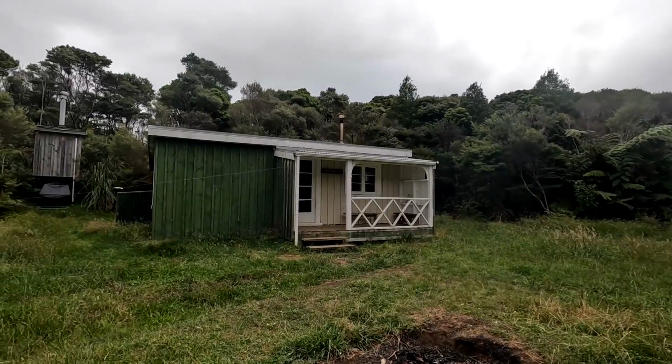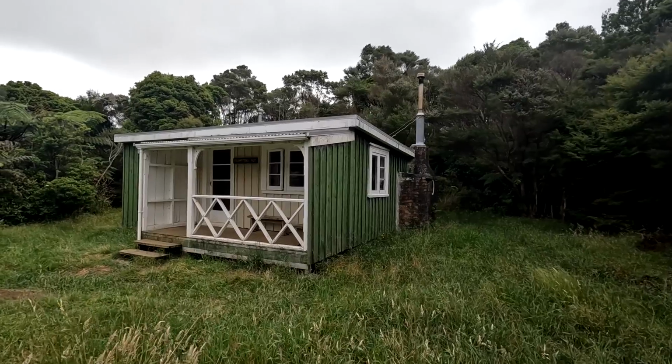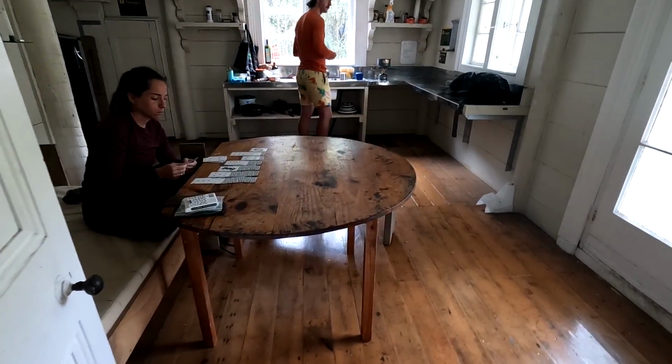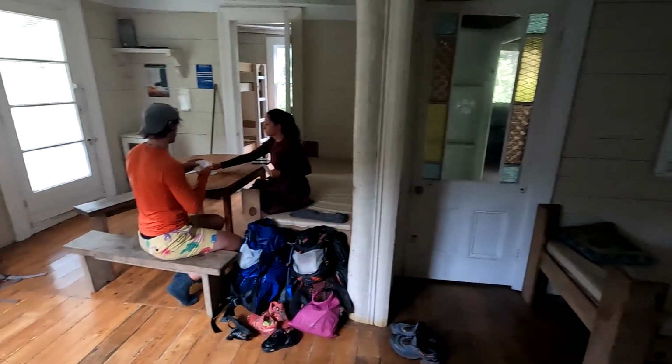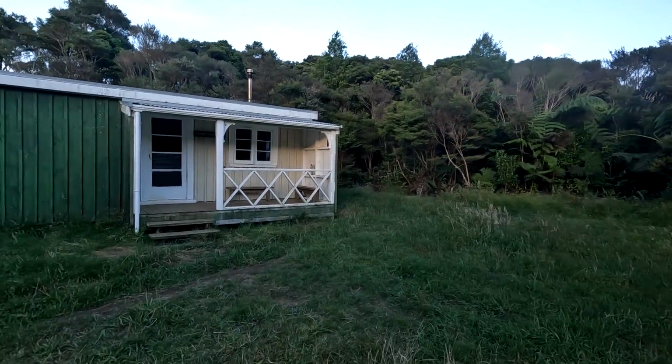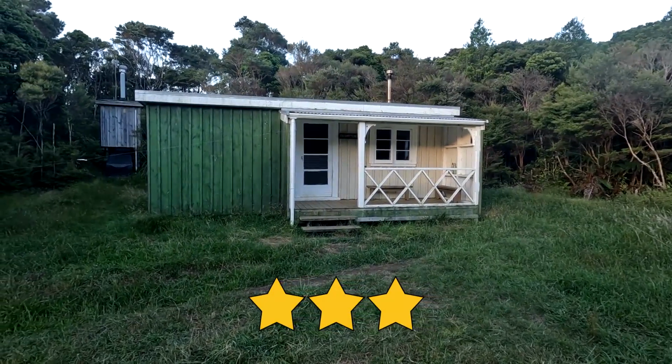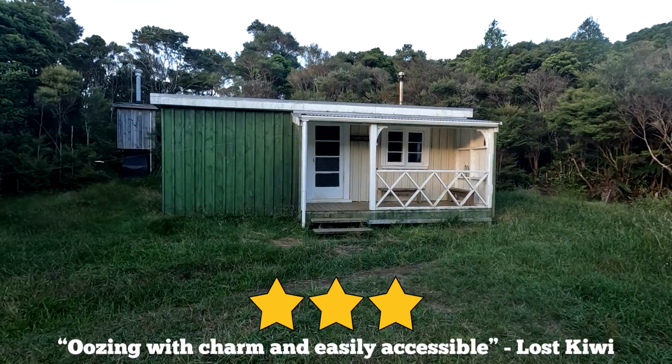Thankfully, most people who visit the hut treat it with respect and leave it tidy for the next people to enjoy, and with a bit of love and a few extra repairs, the hut should remain in good condition for years to come. I'd give Frampton's Hut 3 stars. With an interesting but vague history, the hut is oozing with charm and easily accessible.